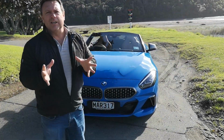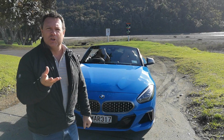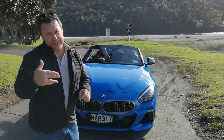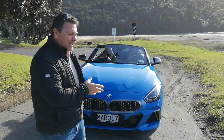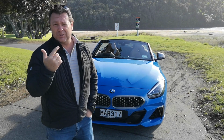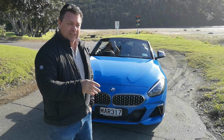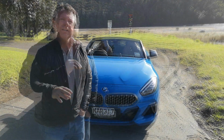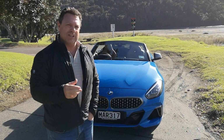So BMW Z cars, Z is for Zukunft, that's my perfect German, which actually means future, hence the reason for Z cars. Beginning in 1989 with the Z1, then gone through to Z3s and Z8s, and now the Z4s. I think there's a Z9 on the way as well. Plenty of Zs on the way, but not the sleepy kind, because this is the M40i.